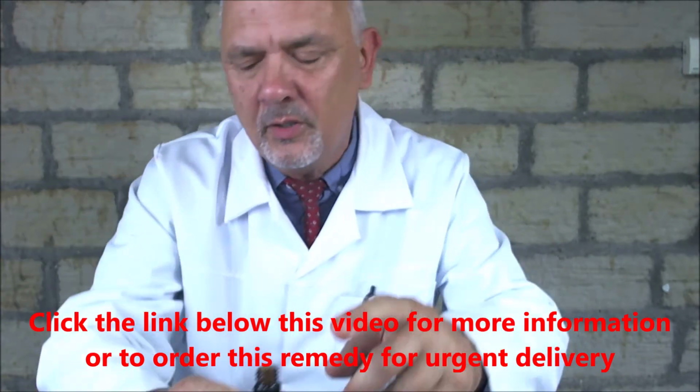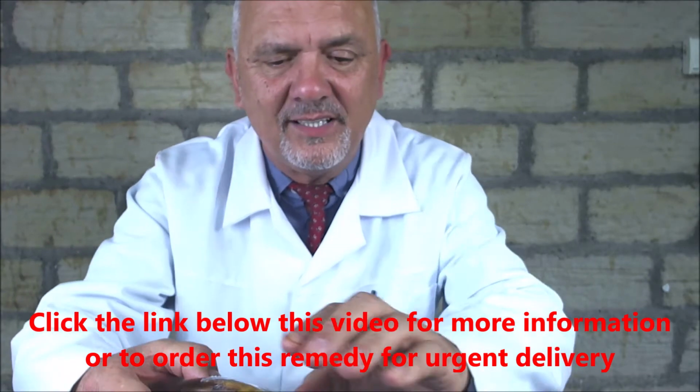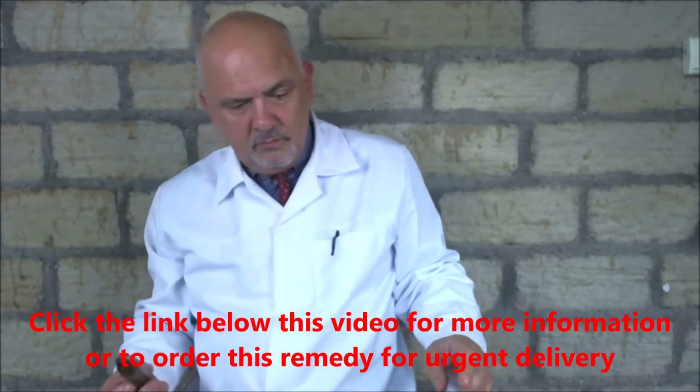Just a couple of drops of this plant extract. Well, there's 4 plant extracts in there, and you massage it. You don't need, where's that tissue?